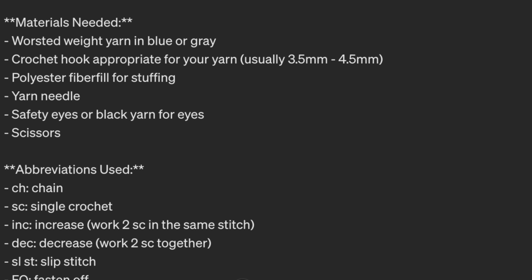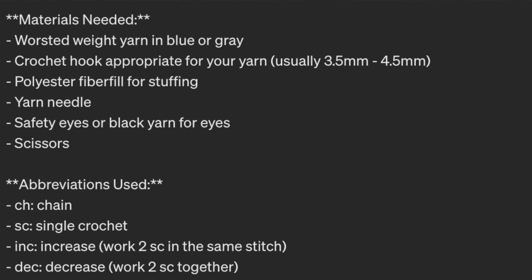So I will be excited to see if this is what this crochet pattern is going to end up looking like. I have some doubts because just looking over the pattern, it says that we're going to choose a yarn in blue or gray. It doesn't say two different colors, and that image shows two different colors, but who am I? I'm just a simple amigurumi maker. That's a fancy schmancy artificial intelligence. I don't know what I'm talking about. So I'm just going to go ahead and make this little whale and see how it turns out.